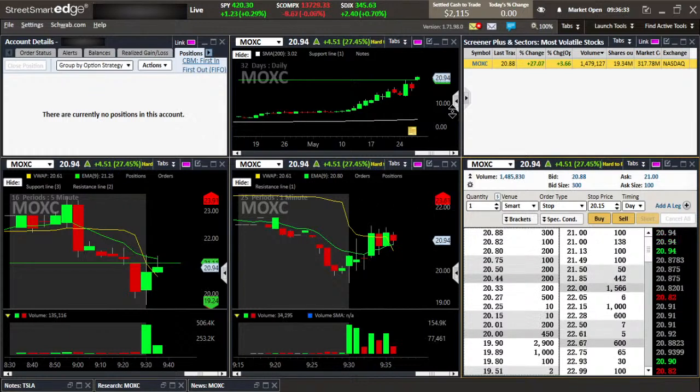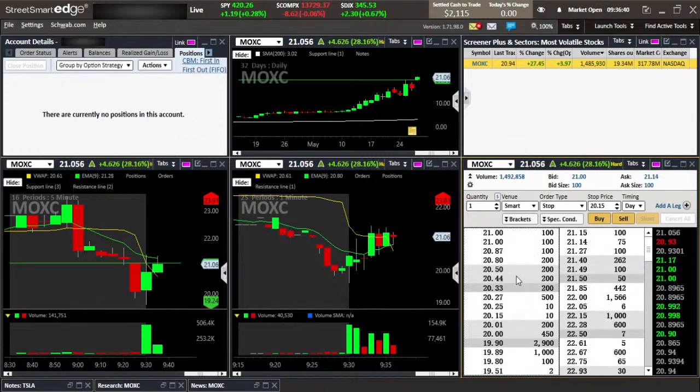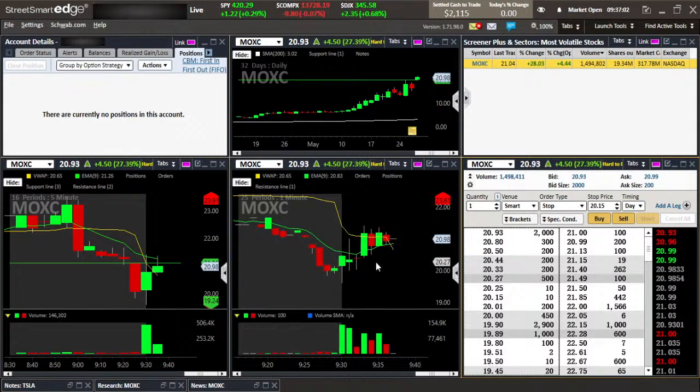Anyway, the float on this one is 7 to 9 million. It had a shelf way back in 2017, so we're not worried about that shelf. But it has no news today, so it'll probably be just a technical trade with very, very quick ins and outs if we do trades on it, because it has no reason to be going up. But we're trying to see first, can it hold over this igniting candle for the shorts of the 21.15? And so far it's just kind of been not doing that.